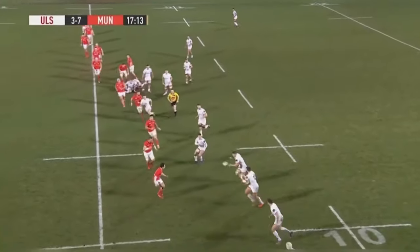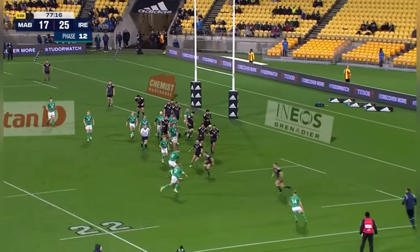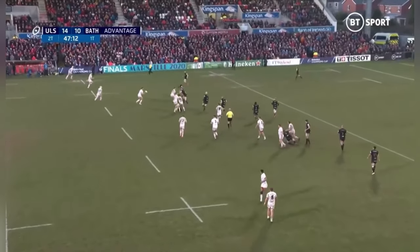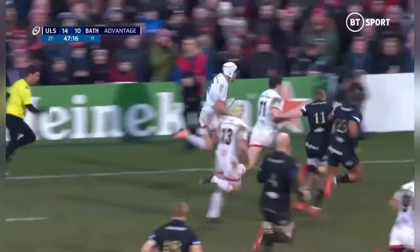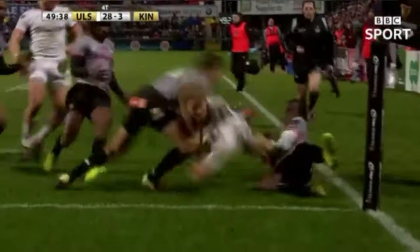They go white shirts on this side of the field. McCloskey. Now a flat pass. The Ireland squad this week. Just a nice wee delay on that. Oh, good pass. Wonderful stuff. Rob Little, can he get in again? He can!